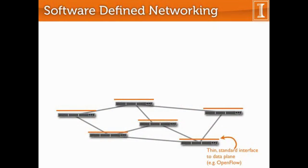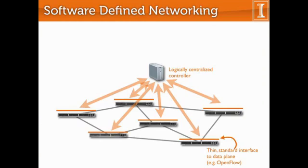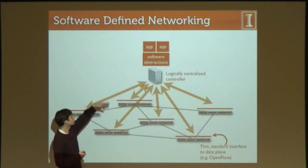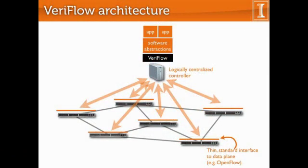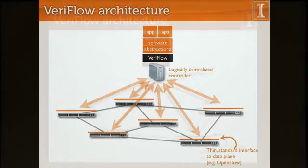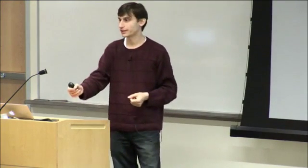So there are several challenges with this. First, you need to know in real time what your data plane looks like. And for this, we're operating in an SDN paradigm. SDN gives us a logically centralized controller with software abstractions on top. And we're basically interposing Veriflow right there at the controller so that we can see a stream of updates going by. And each change to the network we verify before it gets sent out.